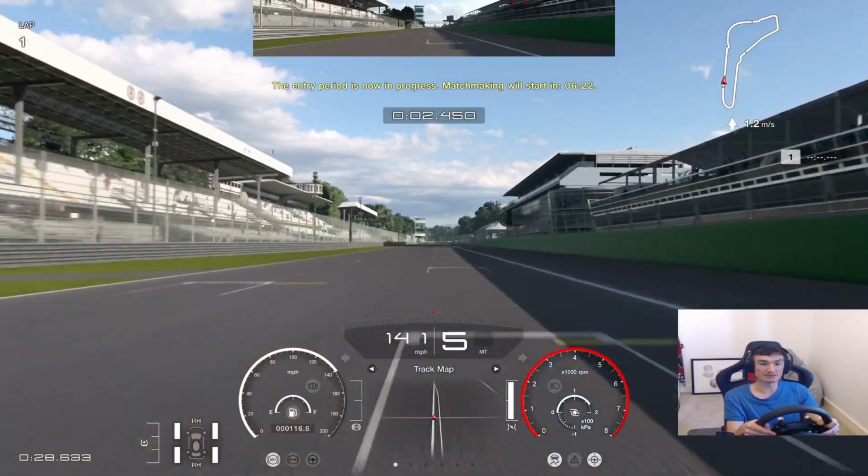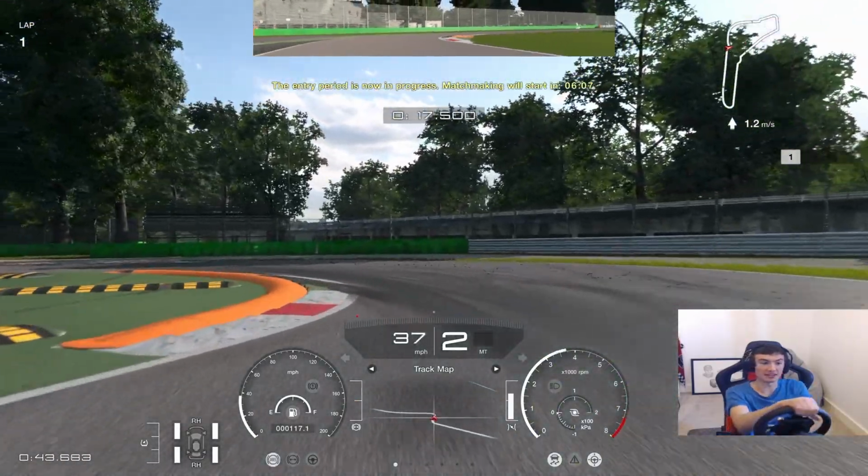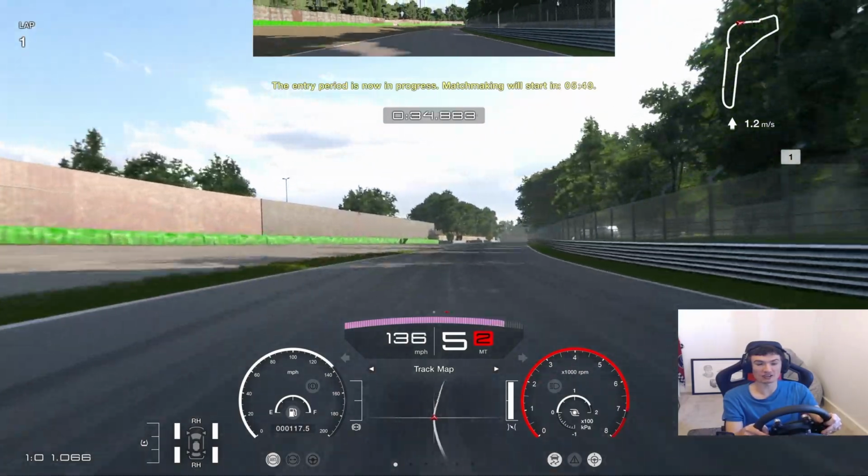Right, there we go then. Don't punt anyone out. Check. The Mazda Group 4 seemingly getting used to it. It's one of those, we're getting used to the car, and the races are going well.